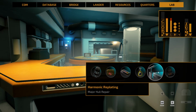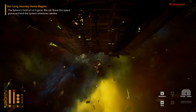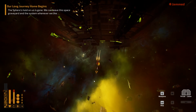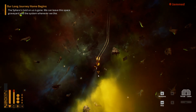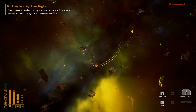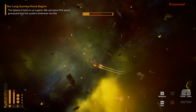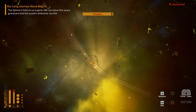Laptop, nothing useful. Critter repellent, no. Nothing else is really useful right now. Okay, let's just get to leaving. Yeah, do have to be careful over here. Whew. Okay, so we're in a completely unidentified system where we just deactivated that sphere thing.